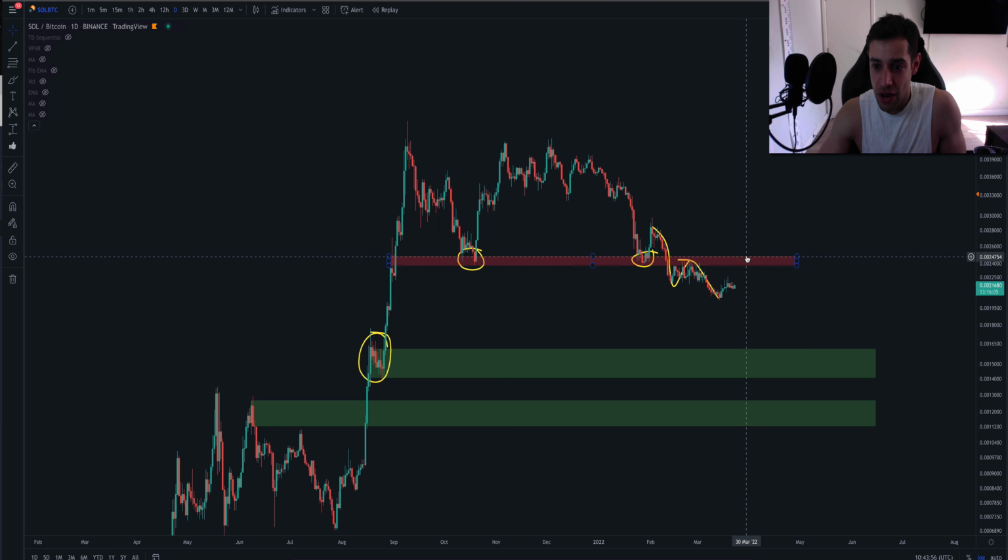Until we get above this red band that we've broken down from, that I marked out, and maybe we can come up here and reclaim, and then we can start to push higher, I don't think there's any reason to suggest that Solana is going higher anytime in the near future. But like I said, those are both the scenarios, both to the upside and to the downside, that you want to be looking out for.